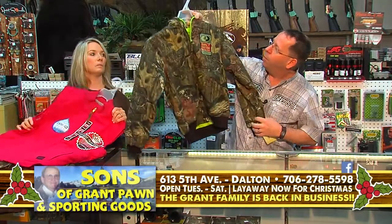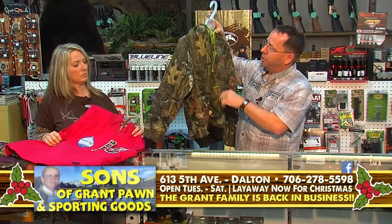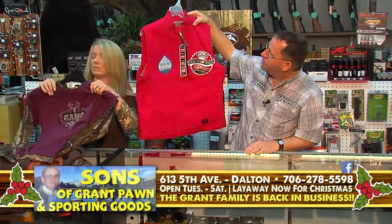Here's some more of the lady stuff. It's got the green on the inside. Just jackets and coats. We've got a good selection of those. Here's some more items from Walls for the ladies. We've got a good selection of those in different colors as well.